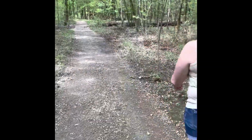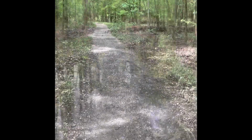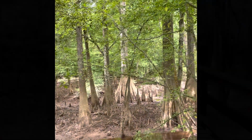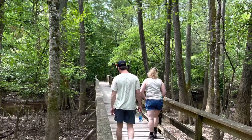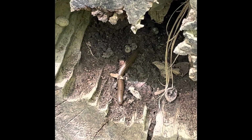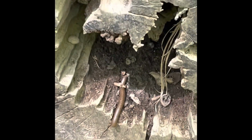We decided to go off the boardwalk trail for a minute. We're taking the Weston Lake Trail. You can dive in. He's coming out. Coming out to get you.